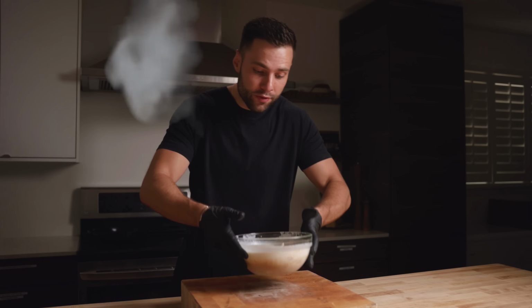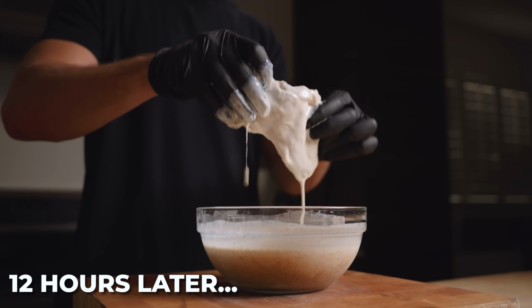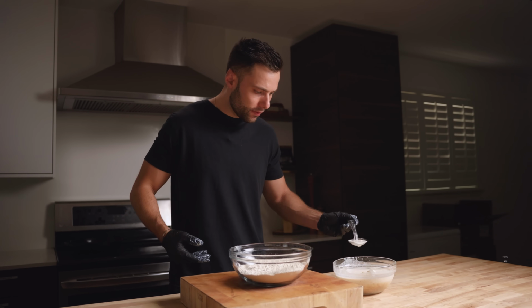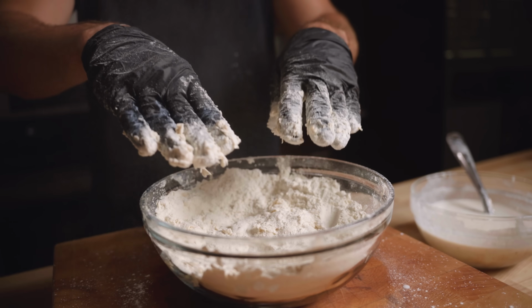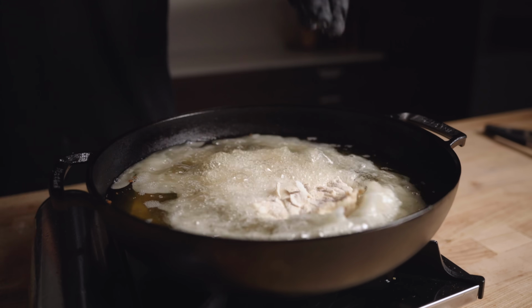And by the power of movie magic, it has been 12 hours. This is what they look like, and they definitely feel a bit more firm. We have our seasoned flour. I'll just ladle in some of that marinade chicken in. We're gonna get all sides, pushing in all that flavor. Ooh, looking good. As you can see, there is just tons of texture on there. Time to fry.